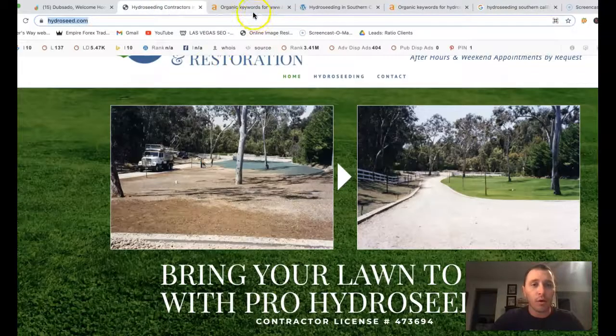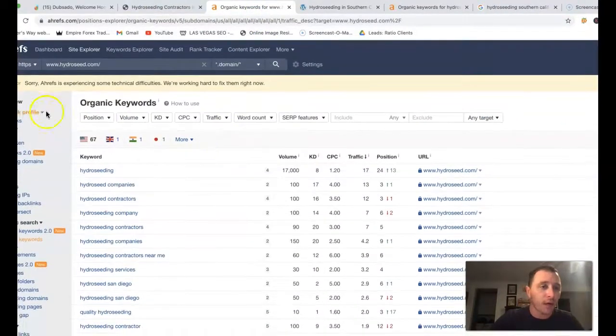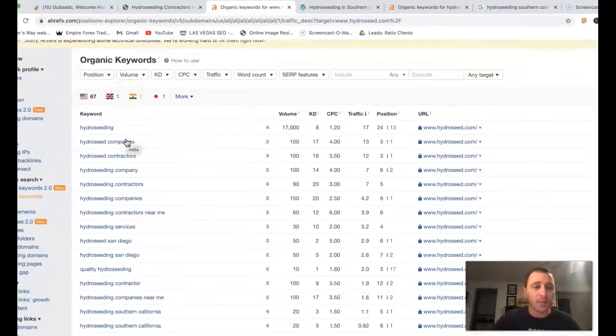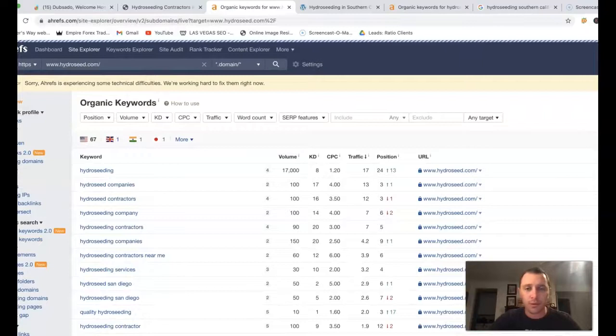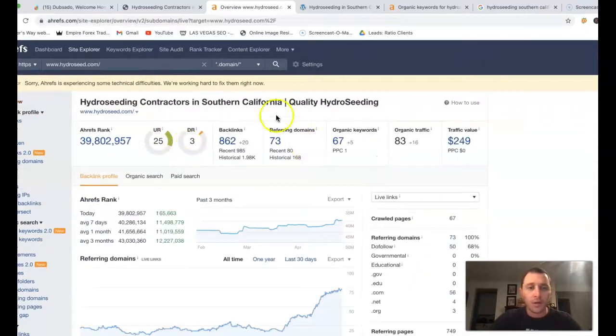I took your URL and stuck it inside of Ahrefs. Ahrefs is just a tool, lets me see what happens behind the scenes of a site. I'm going to do a quick overview. So 73 referring domains, pushing back 862 backlinks. Historically, you've had over almost 2,000 right there.